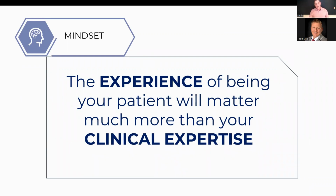If we can't provide sound clinical care because of a lower reimbursement, which I'm not recommending, then we've got to make sure that we have the fuel there to make sure that our patient experience is where it needs to be. And again, if we can't provide the clinical expertise, we absolutely need to think about getting out of our insurance networks. So that's number one. The experience of being your patient will matter much more than their clinical experience to your patient.